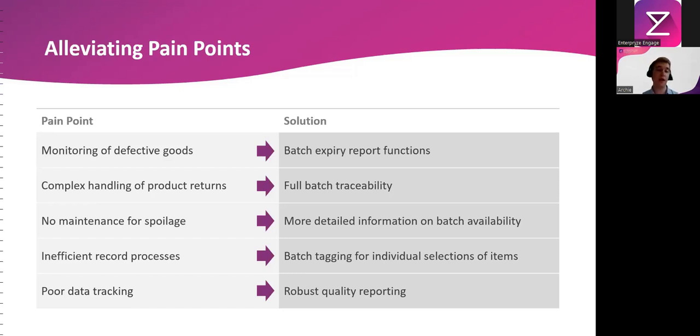Those reports will get into complexity, and you'll be able to run specific reports for things like batch expiry dates that give you visibility on what is going to go out of date when, even before it happens. So you can know by date X or date Y how much of your inventory and which specific batches should be moved out or focused on selling.